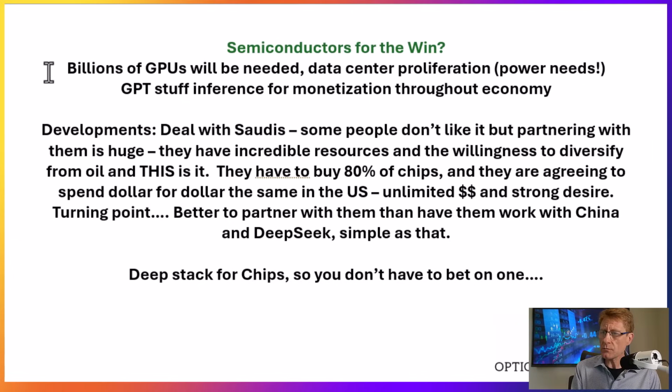Now, why semiconductors? We talked about the issues with these particular products. Why should we go near them now? Semiconductors for the win. We are going to need billions of GPUs. I put out a video yesterday on NVIDIA that gets into a lot more detail, so I don't want to get super into the detail on NVIDIA per se, or the broad theme around NVIDIA. Let's talk about how this product gets you diversified exposure to many other names.